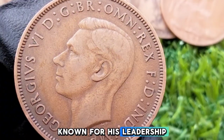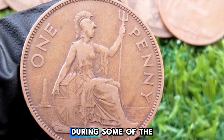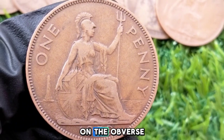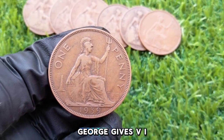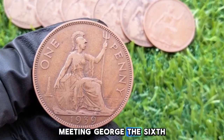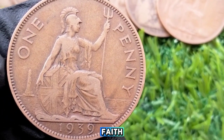Let's take a closer look at the man on the obverse of the coin, King George VI. Known for his leadership during World War II, George VI played a critical role in maintaining British morale during some of the darkest days of the conflict. Now let's examine the coin itself. On the obverse, we see a left-facing portrait of King George VI, designed by Humphrey Paget. Around the edge, the inscription reads, "Georgivs VI D G Br Omn Rex," which is a Latin abbreviation meaning George VI, by the grace of God, King of all the Britons, Defender of the Faith, Emperor of India.